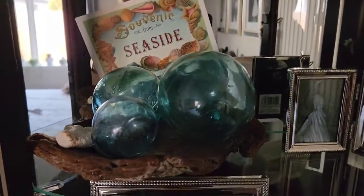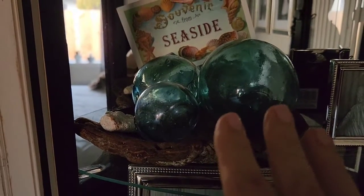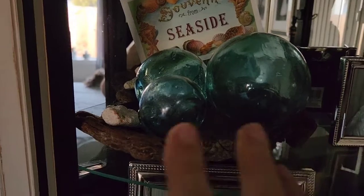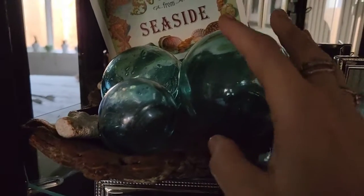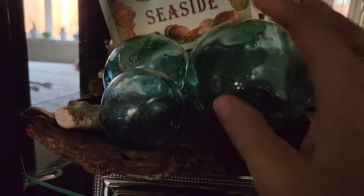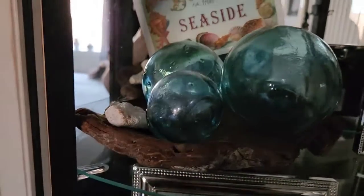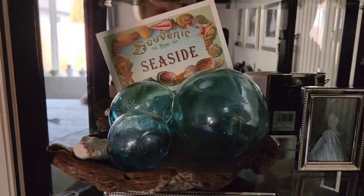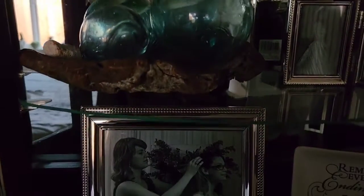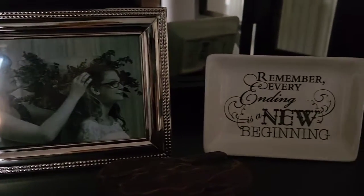That is the bride and groom off of my cake. These are Japanese floats that my grandmother found on the beach in like 1960. And there are more. My sister aunt has the other ones. But these are genuinely hand-blown glass Japanese fishing floats. This, my girls picked up on the beach. And this is from our first trip to Hawaii. Little postcard from a beach vacation with my girls. And that is me putting on Madeline's veil. And then I picked this up.